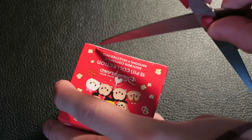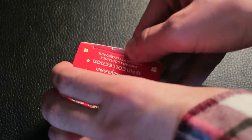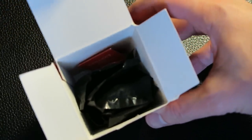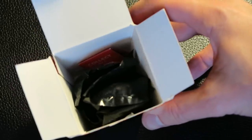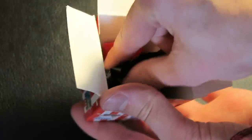I think it's finally time to open it up. All right, here we go. Oh, I'm kind of nervous. Actually, when I got this on Instagram from them, the shipping was super fast from China. I think it only took like, I don't know. It seemed like less than a week.